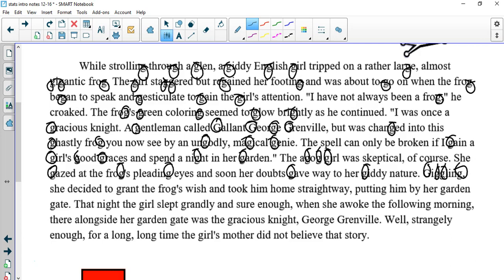She decided to grant, hard G, the frog's hard G wish, the frog's wish, and took him home straightway. Silent G there, putting him by her garden, gate, by her garden gate. That night, silent G right there, the girl, hard G, slept grandly, and sure enough, hidden one, when she awoke the following morning, there alongside her garden gate was the gracious knight. There's a silent G in there. George, oh, almost missed that one, Grenville.